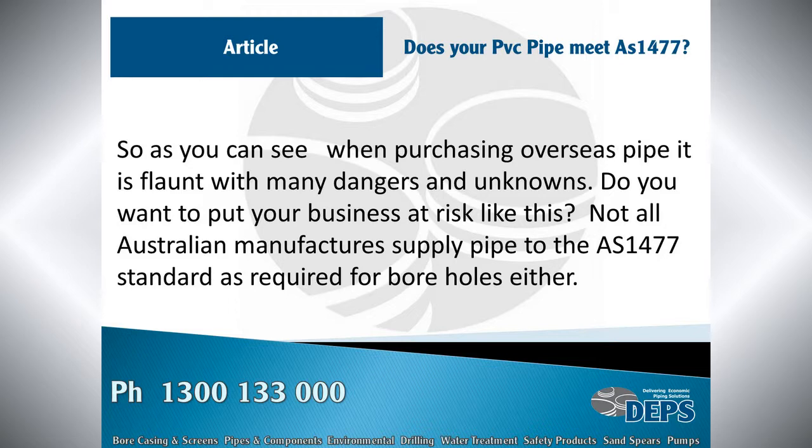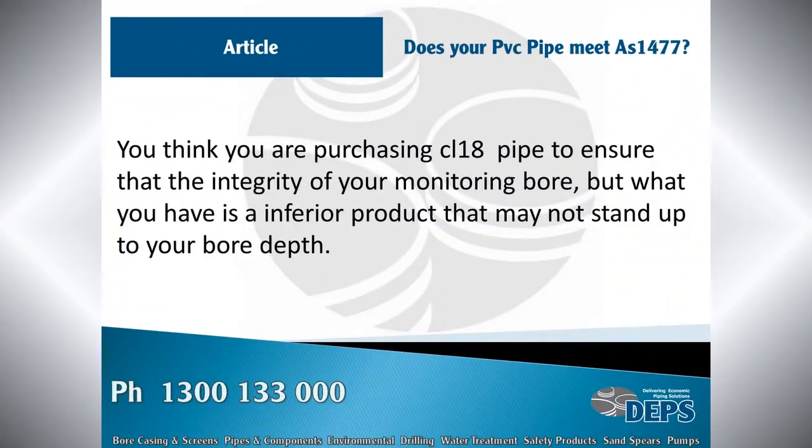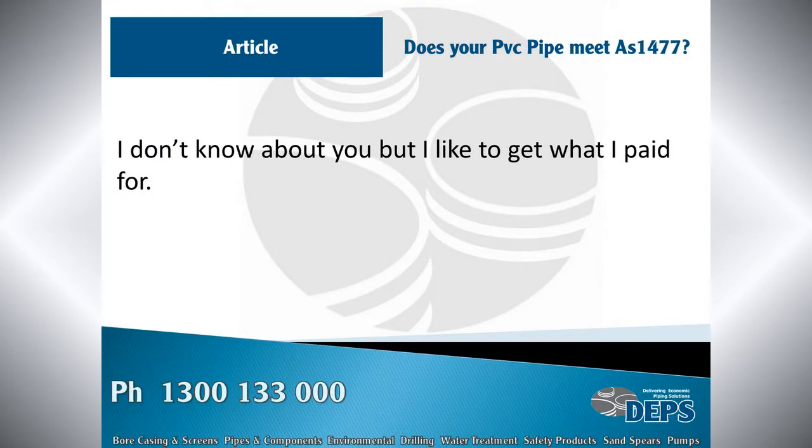Not all Australian manufacturers supply pipe to the AS1477 standard as required for boreholes either. Some pipes being manufactured for environmental purposes are made to a substandard of quality. What happens is the ends of the pipe have the wall thickness of class 18, but the middle of the pipe is made to be thinner, and in the cases we have seen, it would be lucky to be equivalent to class 9. You think you are purchasing class 18 pipe to ensure the integrity of your monitoring bore, but what you have is an inferior product that may not stand up to your bore depth. I don't know about you, but I like to get what I paid for.